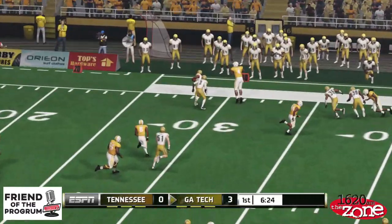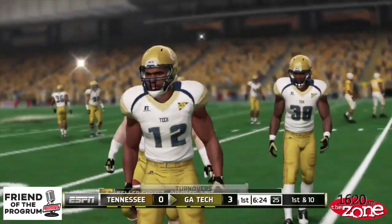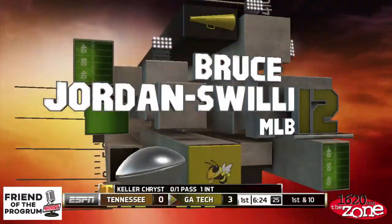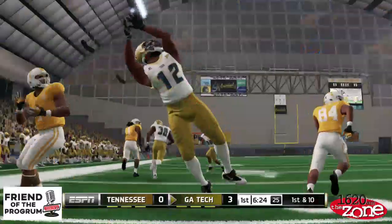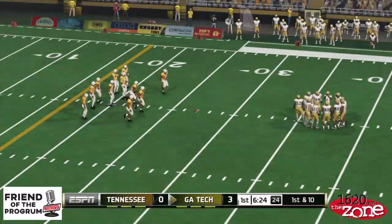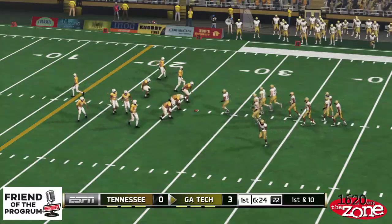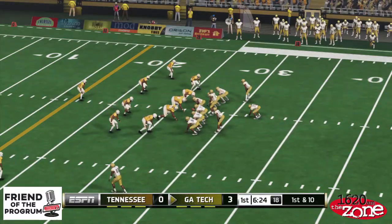Tries to fit it in there, but it's picked off. Number 12 with the interception. It's a great job in coverage by this linebacker. He does a good job of reading the quarterback's eyes and is able to come up with the interception. Georgia Tech has a 3-point lead.